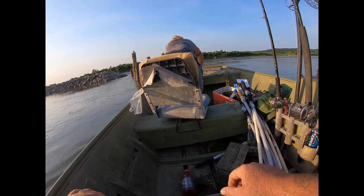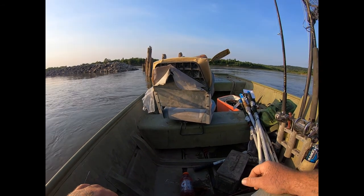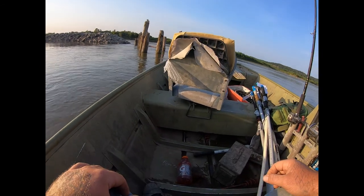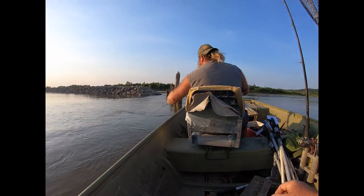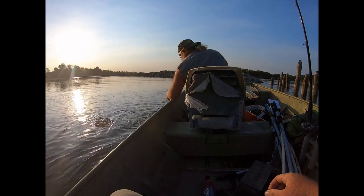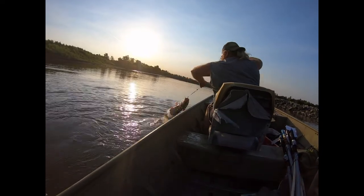Gotta shove that line down a little more. Or is it just gone? Hey, look. Another tree fish. And a fish. And a fish. He's a tight one, or? Can't tell. Nice!